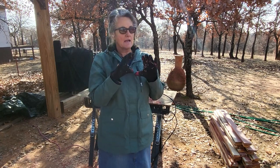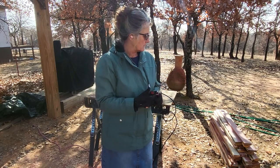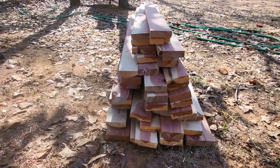Enough to do the top of the doors. The top of the doors will be cedar and then the bottoms will be metal. Let me show you how much I have planed.